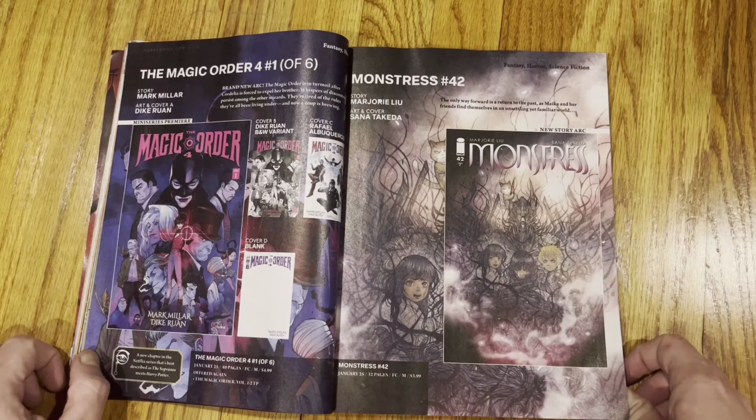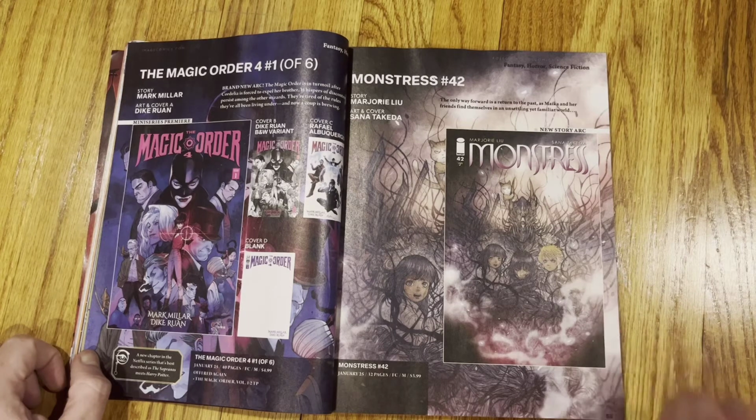Magic Order, Volume 4, #1 of 6. As always, written by Mark Millar. This time art by DK Ruan. DK is incredible. He had been doing jaw-dropping commissions for a bunch of years. Finally, publishers took notice, started putting him on some covers, and he took off there, and then has been transitioning to interiors the last year or two.